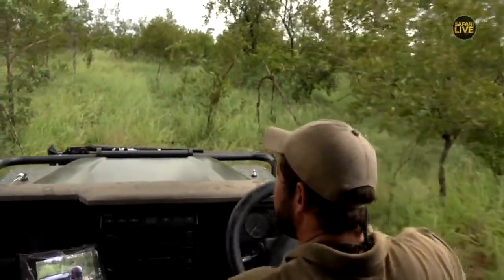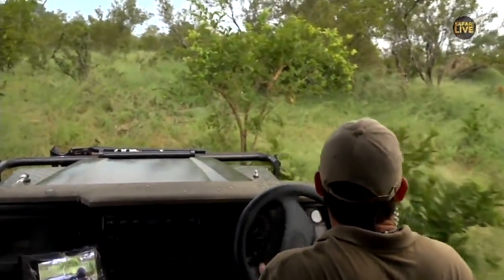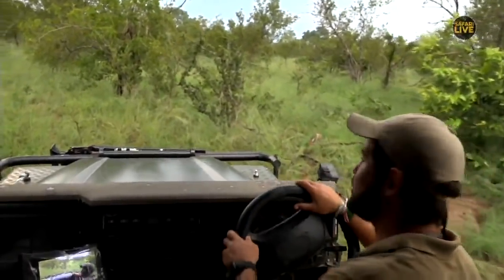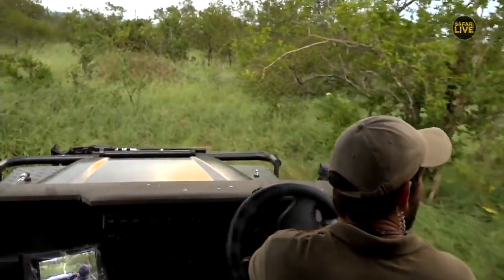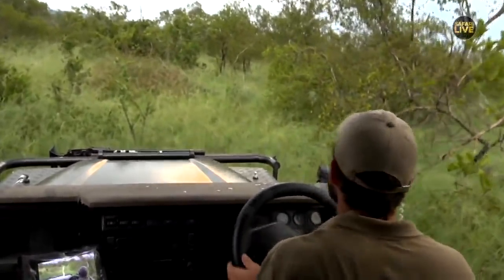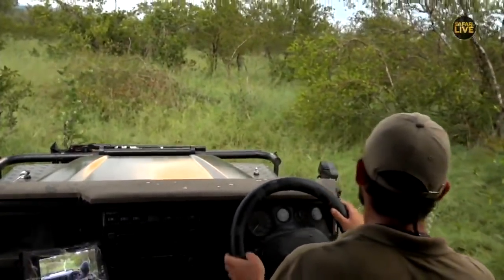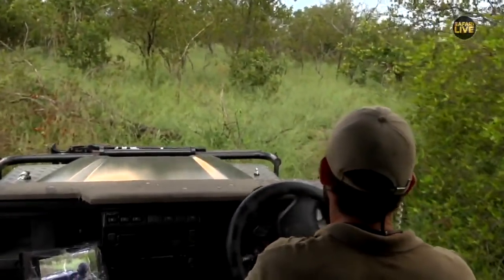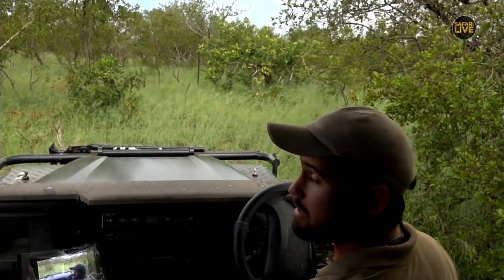Okay. So I've just got visual of the termite mound. We're not far away now. And no visual of the leopard just yet. Where could he be? Huh. When we first came onto this, oh, that's a stump.